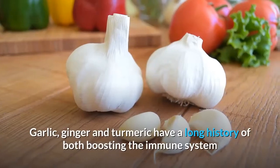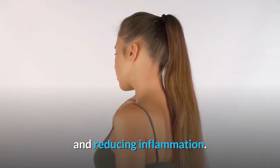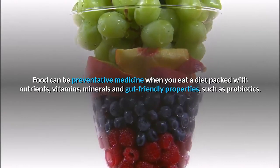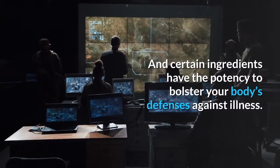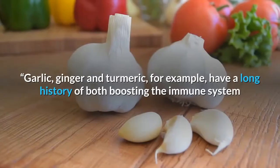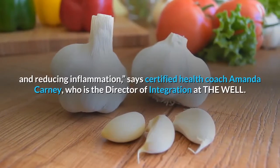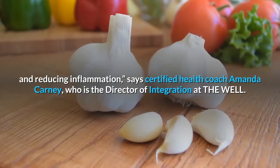Garlic, ginger and turmeric have a long history of both boosting the immune system and reducing inflammation. Food can be preventative medicine when you eat a diet packed with nutrients, vitamins, minerals and gut-friendly properties, such as probiotics. And certain ingredients have the potency to bolster your body's defenses against illness. Garlic, ginger and turmeric, for example, have a long history of both boosting the immune system and reducing inflammation, says certified health coach Amanda Carney, who is the director of integration at The Well.